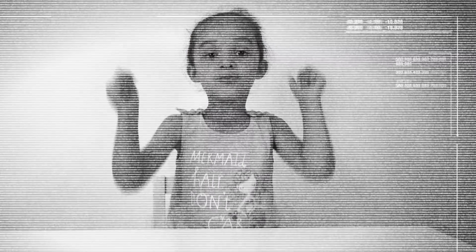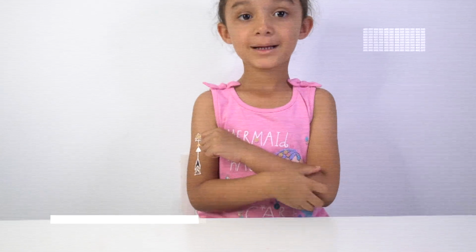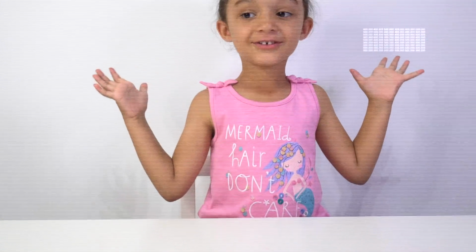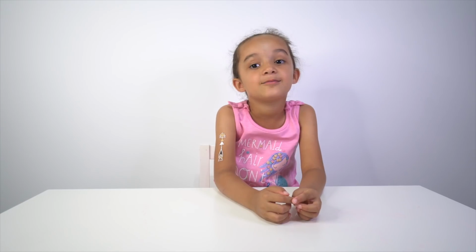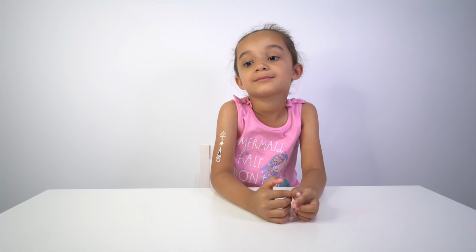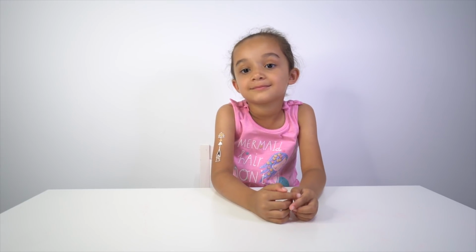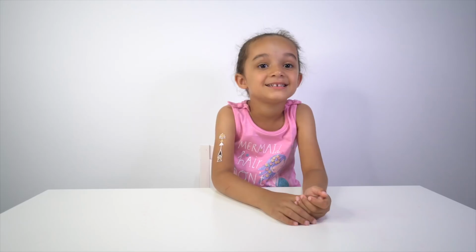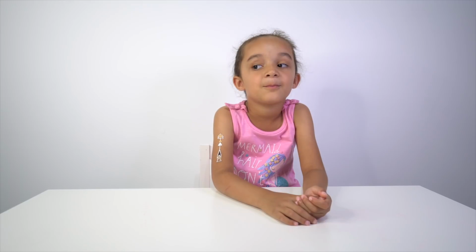I've been sent a top secret package. Thanks so much, Zuru Toys. So guys, Eva has been sent a top secret parcel from Zuru Toys, and she has no idea what's inside. I may know what it is, because Mummy might have had a sneaky peek in the box. And I'm pretty sure Eva is going to absolutely love it. Are you excited? I'm so excited, guys. I can't wait for you to see what's inside this box, Eva.